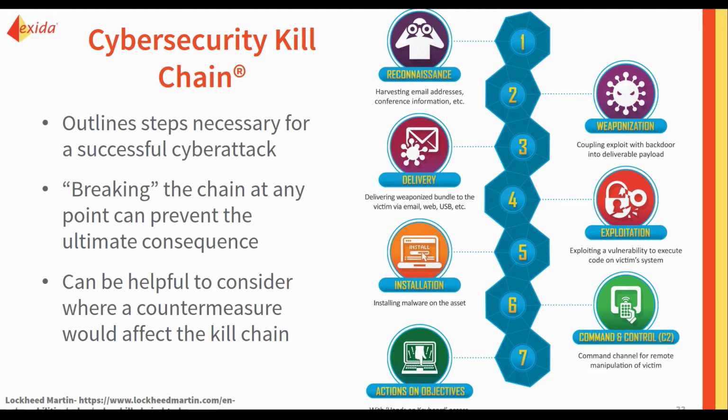So you could see from there, weaponization, so taking what you know about the process and figuring out an exploit and a way to then deliver it to the system, actually being able to get the malicious code installed somewhere on the network, whether it's through email, the web, or a USB stick, and then actually taking that vulnerability and being able to execute the code on the system, making sure that you're able to install the malware on the correct asset. And then finally getting command and control for being able to have that remote control of the targeted asset, and ending up achieving your final actions on objectives.